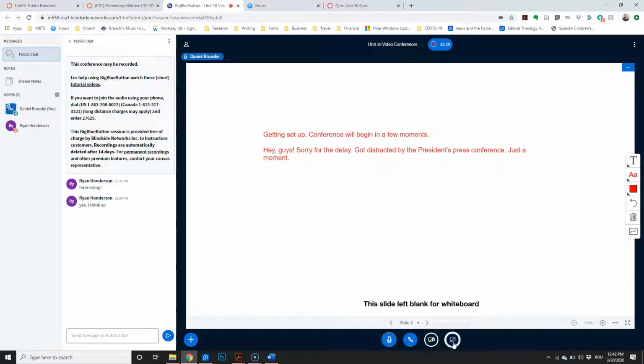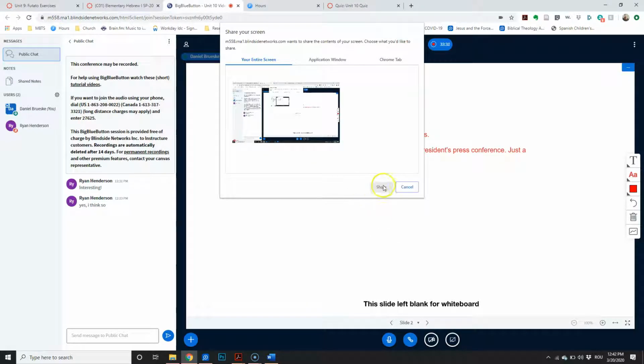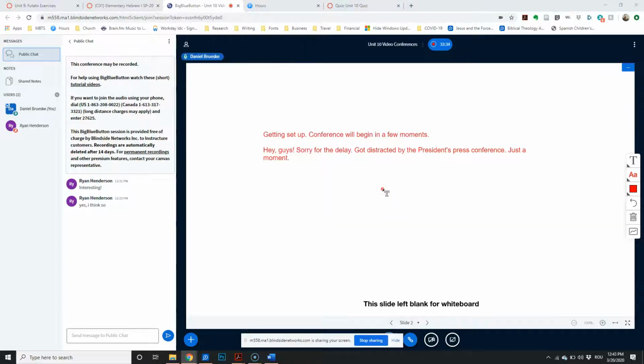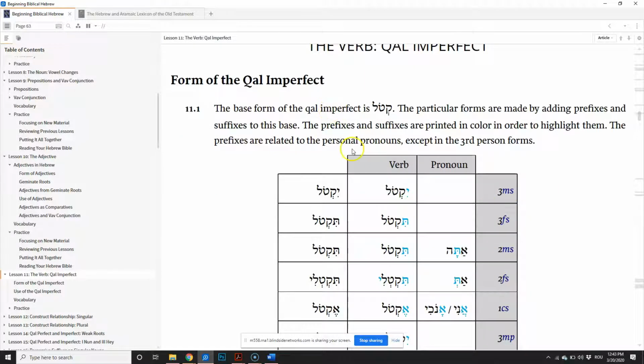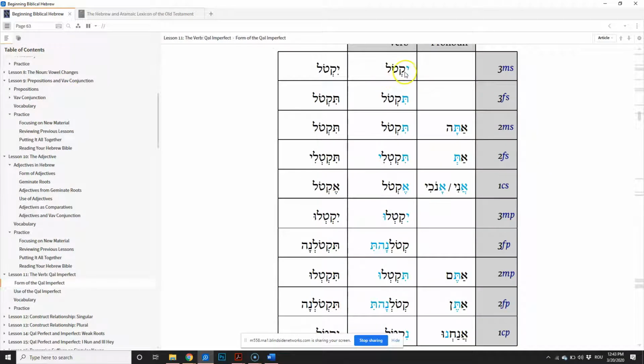All right, I'm going to bring my screen back up. So the Qal imperfect, like I said before, is sometimes referred to as the prefix conjugation because you basically take the root and instead of adding suffixes to all of the forms, you add prefixes to all of the forms. So in third person, you can just associate the yod with third person. That's going to be very common going forward. I know 3FS has the tav here, but there aren't any exceptions.